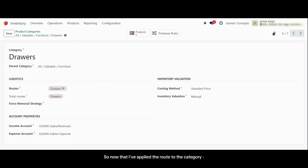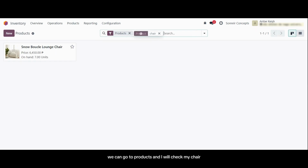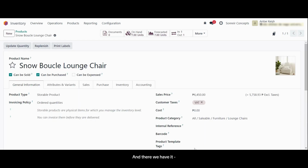So now that I've applied the route to the category, I also want to be sure I have my product categories correctly applied to the products. So for example, we can go to products and I will check my chair, and there we have it. The category is correctly applied. So be sure to verify your product category in your products.